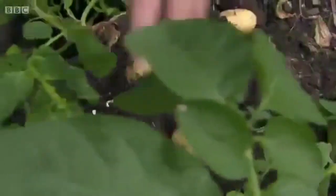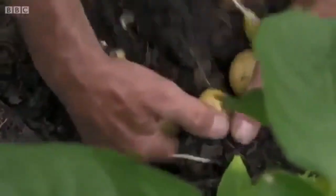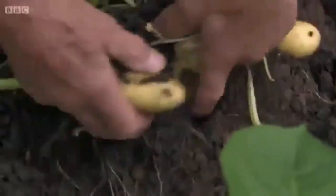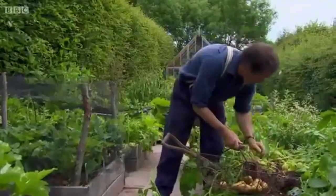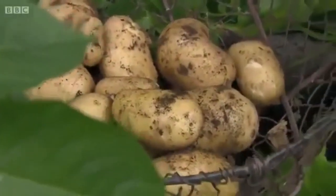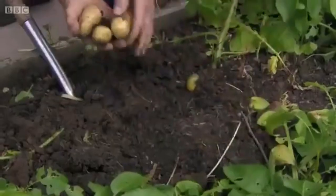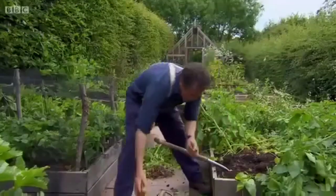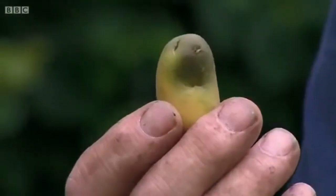Oh, look at that. Now, I challenge anybody, it doesn't matter how many years you've gardened, doesn't that make your heart sing? If they're wet or damp, leave them on the surface of the ground to dry off, but these are actually pretty dry, so they don't need it. A little bit of green on that. The green is poisonous, of course. You shouldn't eat that.